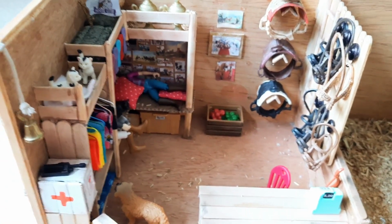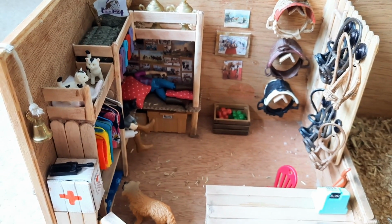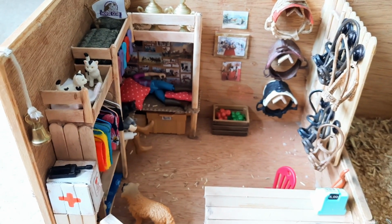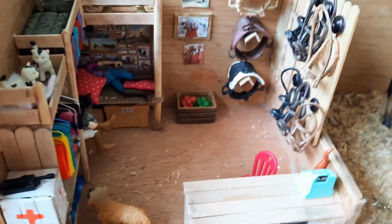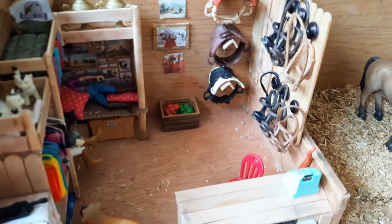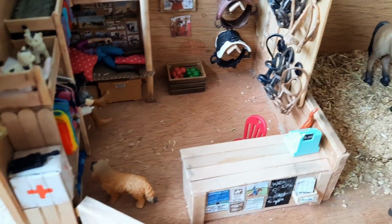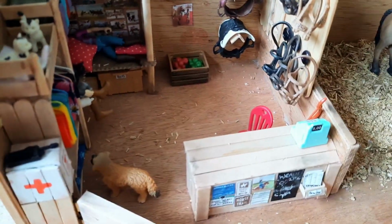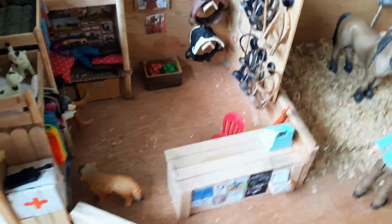Personally, I prefer it a lot more to the previous one. It looks a lot more realistic, I think, and it's a lot more fun, and it contains lots of different accessories and cupboards and stuff like that, which I really like, and I think it's a lot more realistic to an actual tack room. So I'm really pleased with it, and I was not expecting it to take that long to go through, so I better hurry up, otherwise we're going to be here all day.